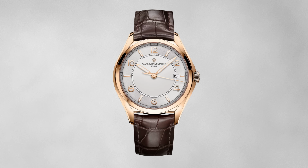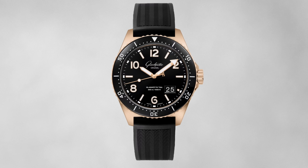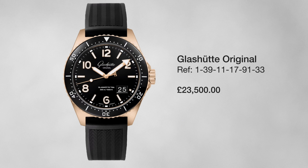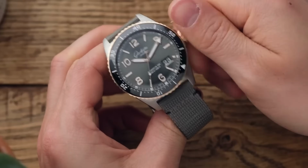If you wanted to go down the elegant sporty route, you could go for a Vacheron Constantin in pink gold. This costs £24,500, saving you a bit of cash, but granted, it's on a strap. Or you could go for the Glashütte Original Sixties Panorama Date. This is in solid red gold, costs £23,500, but I actually prefer this in the two-tone with the grey dial. I've had this on the channel and this is absolutely gorgeous.